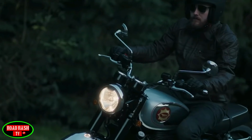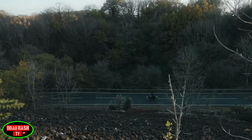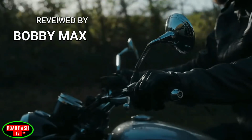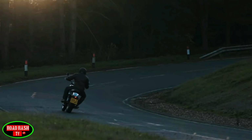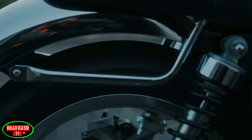So, I think most of us would agree that the BSA Gold Star has got to be the most iconic British mark when it comes to two wheels. But even though that may be true, how will a company that hasn't produced a bike since 1973 stand up to the competition that 2022 brings?